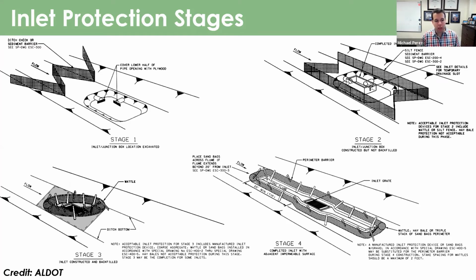So what you're doing here is you're trying to provide a little bit of detention before water gets into those connection pipes, have a ditch check in place to slow the velocity of water as it comes into that excavated sump area. Your stage two will be once you've installed or you've started installing your structure, your collection structure. You still have an excavated sump, so you are providing protection by having a little bit of impoundment before water gets into that inlet box.